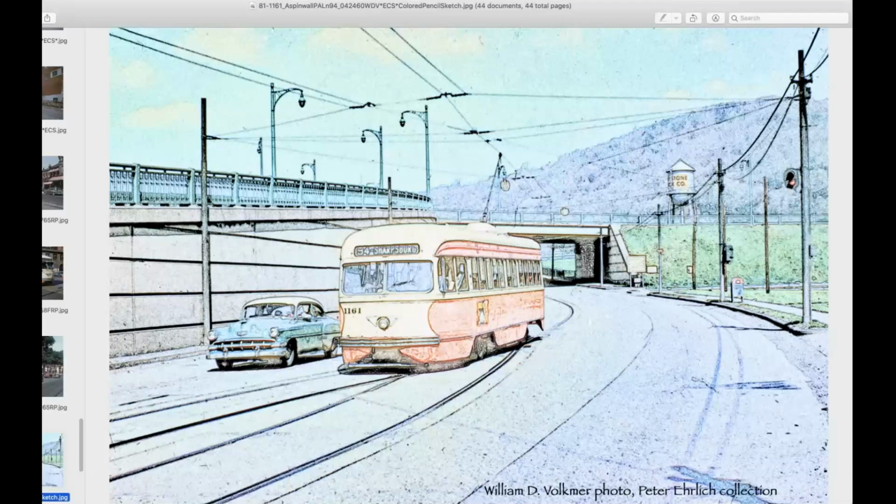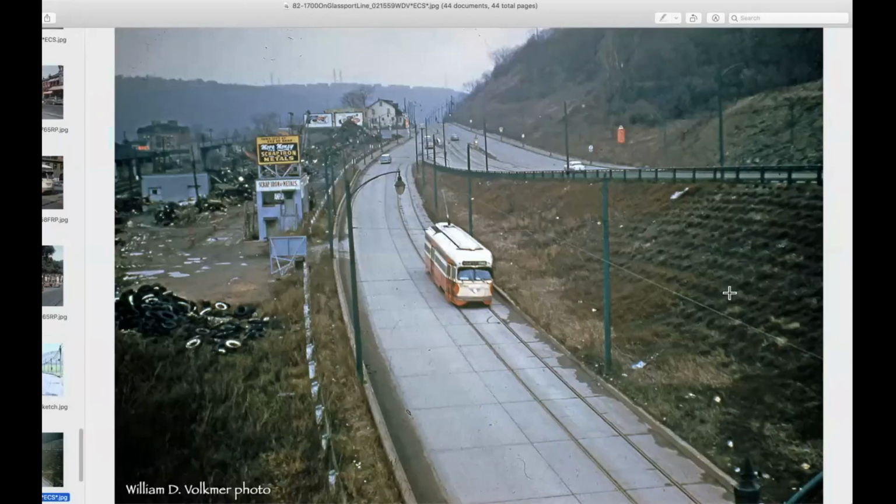It's on the 94 Sharpsburg line, which went around 1960. As you can see, many Pittsburgh lines were single tracks with passing sidings, and this car is moving onto a siding. Here we are, en route to Sharpsburg. No, we're en route to Aspinwall, extreme eastern part of Pittsburgh. This is a nice elevated shot, but I have to say that the scenery is not all that great here.